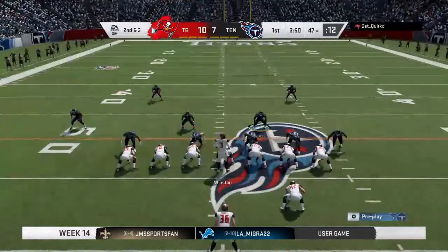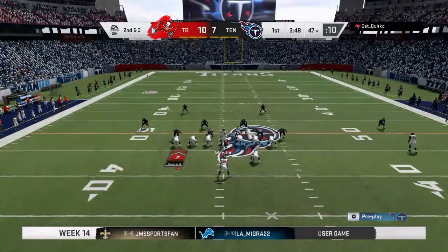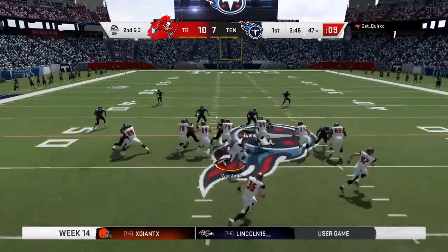Ready? White 25. Wait. We want this. That's the one. Let's go.